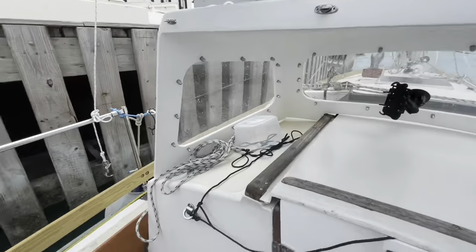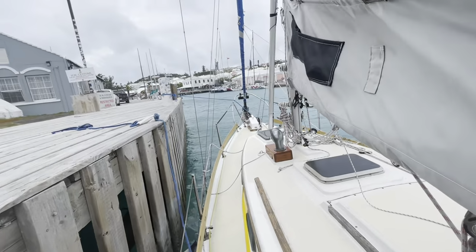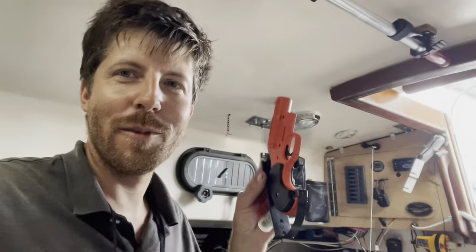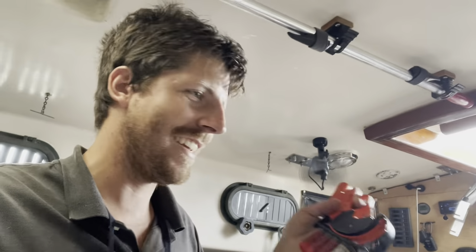All right, we just docked at the customs dock over here. Kind of stressful, this much wind. Let's go see what it takes to check in to Bermuda. Apparently in Bermuda, you can't have a flare gun with a trigger, so they have to hold on to it until I leave, I guess.